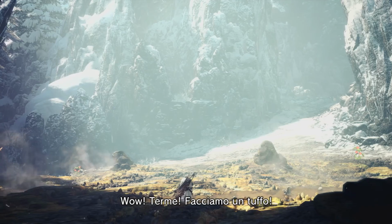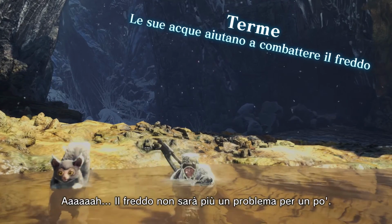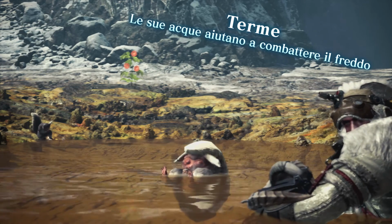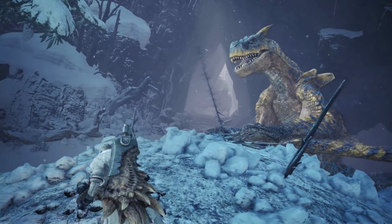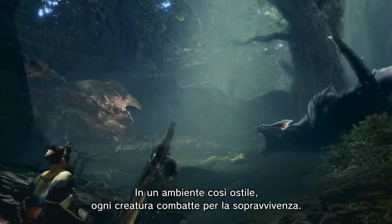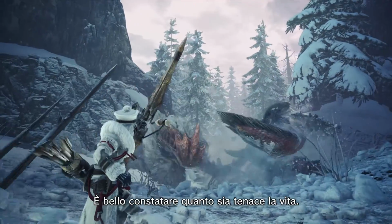Wow, it's a hot spring. Let's take a quick dip. This should keep us warm for a while. Looks like it's popular with the local wildlife as well. It's survival of the fittest out here, and every creature does what it can to stay alive. Makes you appreciate how tenacious life is, really.